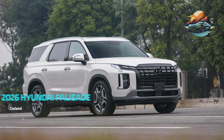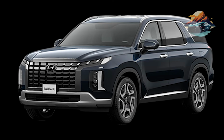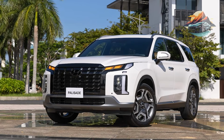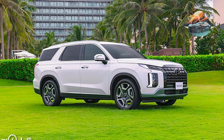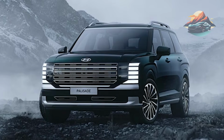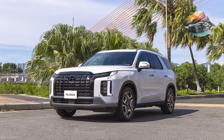The 2026 Hyundai Palisade shows up swinging in the three-row SUV game, and it's clear Hyundai wanted this second-gen model to feel more than just a family hauler. They stretched the wheelbase, squared off the design, and gave it a tougher face that lines up with Hyundai's Ioniq 9 electric styling cues. Power still comes from a 287 horsepower 3.5-liter V6 paired with an 8-speed automatic, with either front-wheel drive or all-wheel drive on tap.